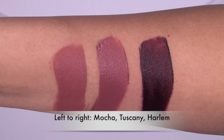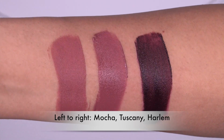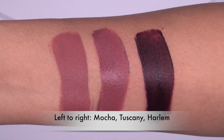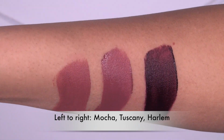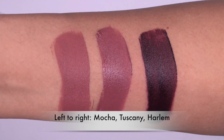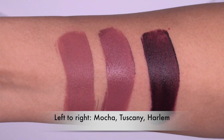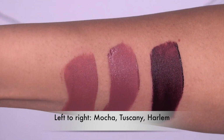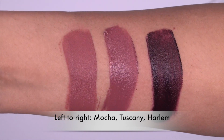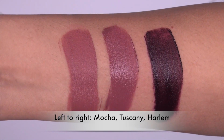The 3 colors I wanted to talk about, first off, we have Mocha, which is such a beautiful standard neutral nude that I think would work on pretty much every skin tone. We also have Tuscany, which is one that I've been using a lot. I actually wore this to Generation Beauty last week and I got so many compliments on it. It's a beautiful neutral mauve. And then Harlem, which is my favorite dark liquid lipstick of all time. It's the most beautiful dark grape, purple, black cherry type color.